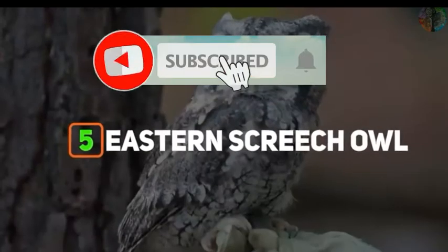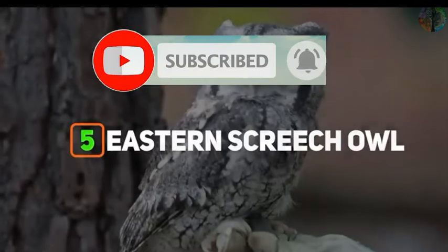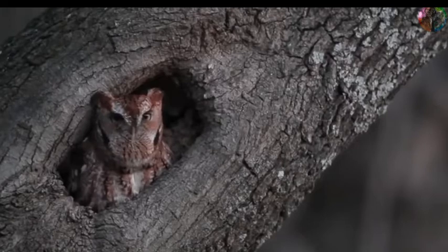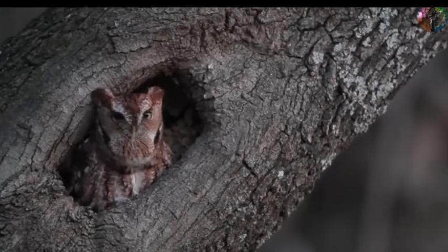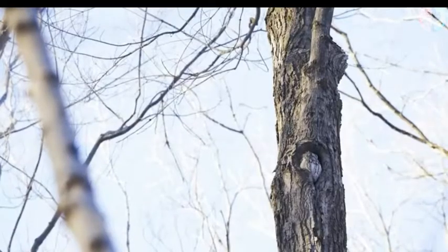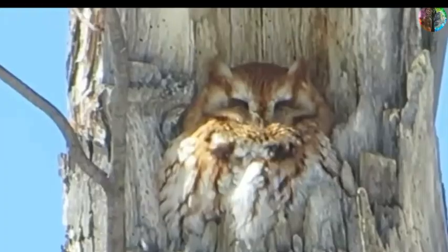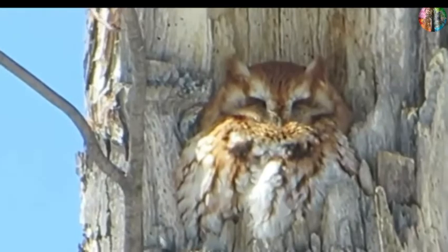Number 5. Eastern Screech Owl. With skilled predators like the Eastern Screech Owl, it's no wonder leaf and stick insects have evolved to adapt. Its gray and brown feathers blended seamlessly with the surrounding tree bark. Even when the owl perches on a branch, it is still difficult to distinguish it from a broken snag.